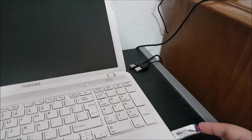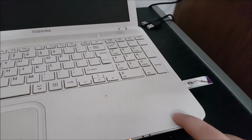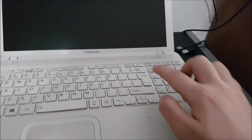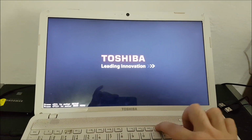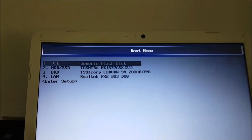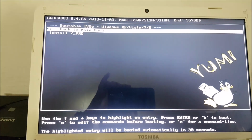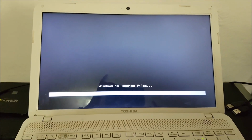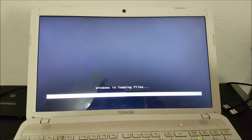Weirdest thing just happened. Exactly when I was trying to boot from this thing, the battery died because we were on battery. Luckily it didn't die while formatting, so we are on charger now. Let's power this thing on. F12 once again, generic, Windows 7 Pro. Be back when we are at the partition choosing screen.